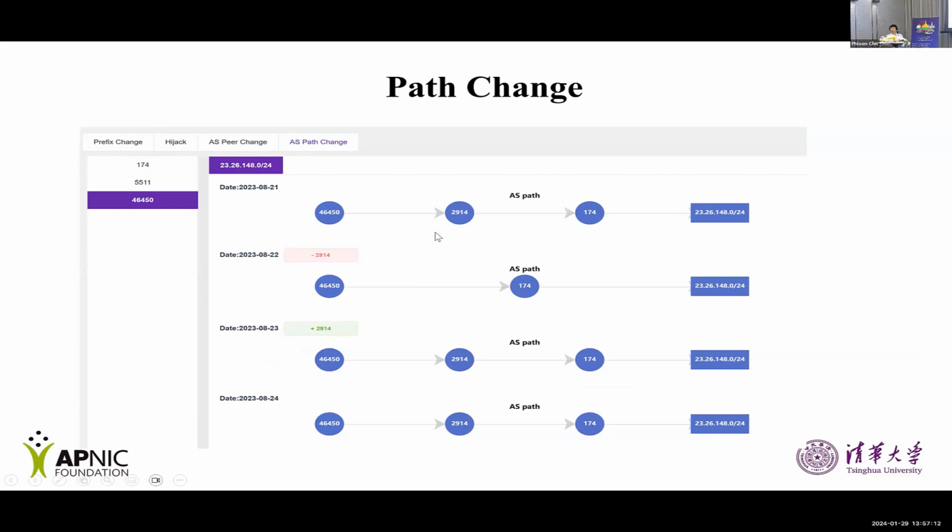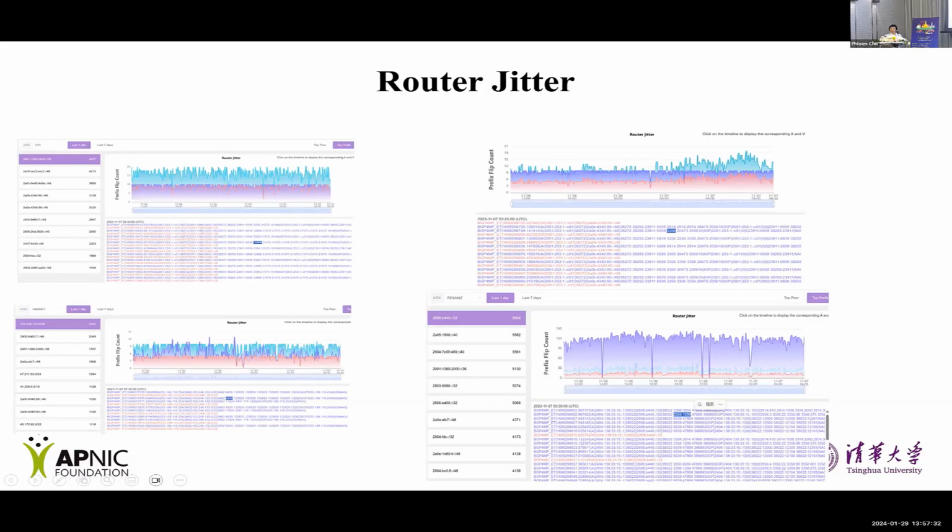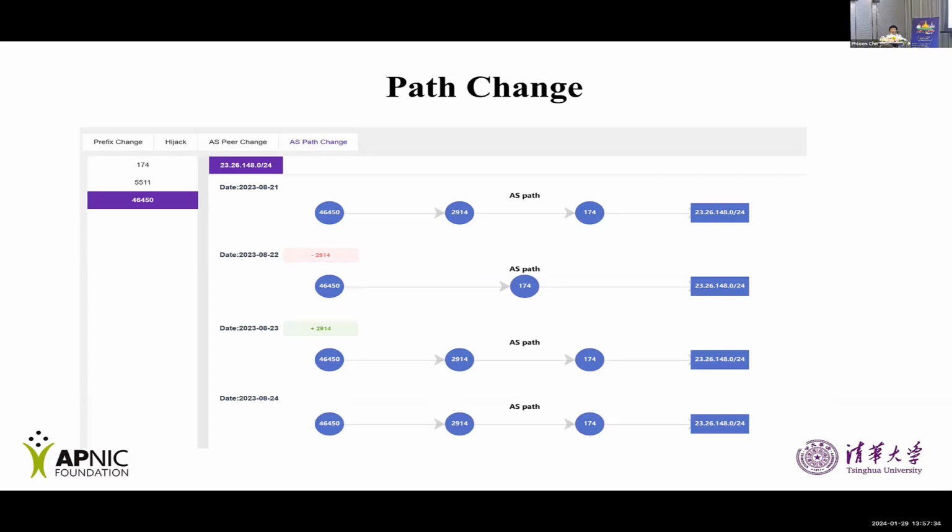Just one AS is omitted from the path. The path changed from 3 hops to just one hop to the destination. This is helpful to the operators. Also, they can monitor their prefix changes, their peer changes, all this information. It can help them get more information.